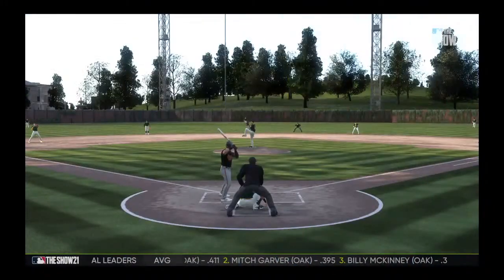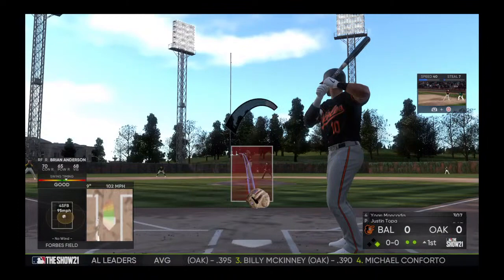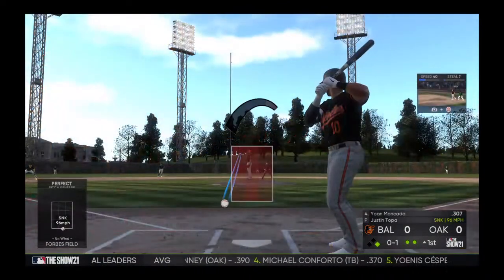Hey, there's a nice knock by the 3-hole hitter. I know there's 2 outs, but they always say with your man coming up, the number 4-hole monster, as soon as he steps in the batter's box, there's a runner in scoring position.